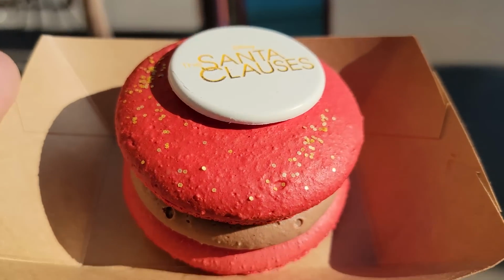It's almost there. It's just one little thing off. It's not my favorite dessert, but it's also not terrible. There are better macarons, I think, at Disneyland than this one. But for the festival, it's very cute. It's very Instagrammable. And if you're that excited for the Santa Clauses, then it's worth it, I guess.